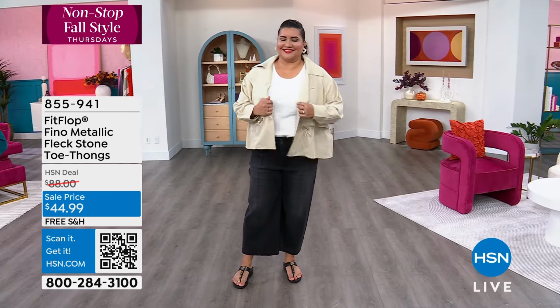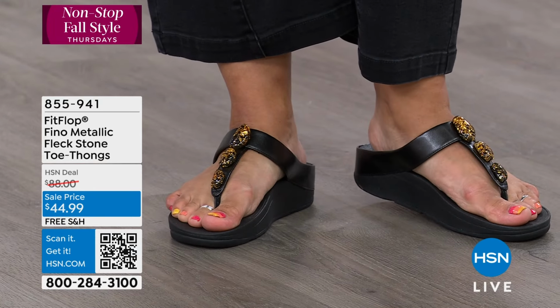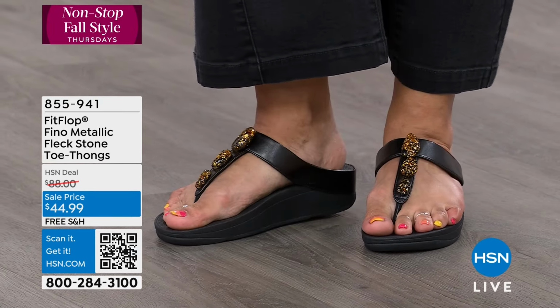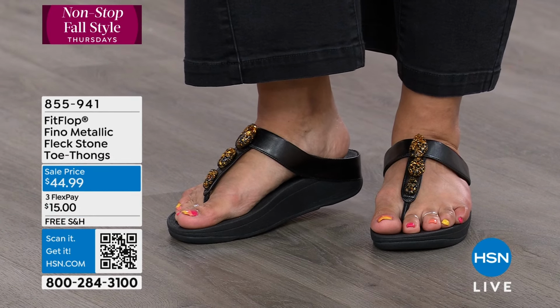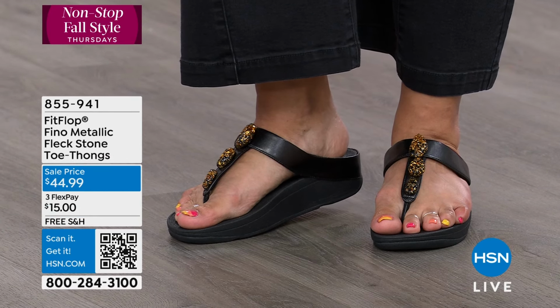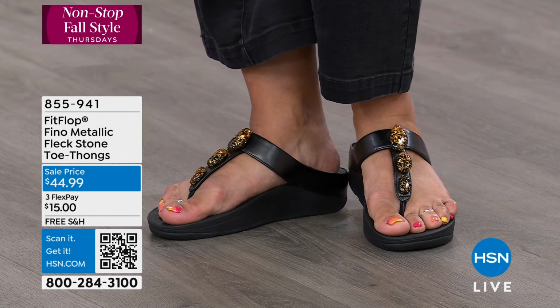But do you see these beautiful details right here on Nettie? Oh, Nettie! I love your nails. Thank you. They're so cute. I have a fun pedicure too. Today's gonna be a fun day. So Nettie is wearing them in the black. It's almost like flecks of amber and gold. Oh, with that leather detail, get out of town.